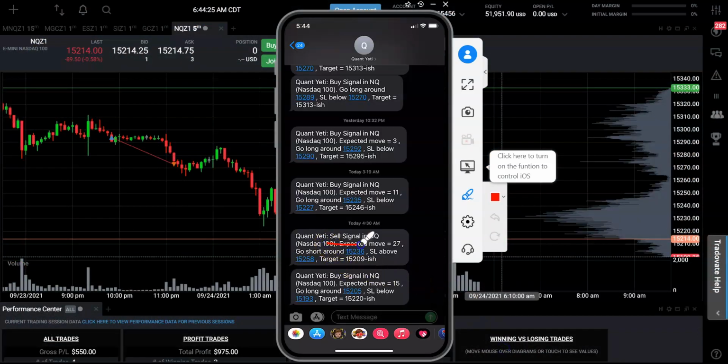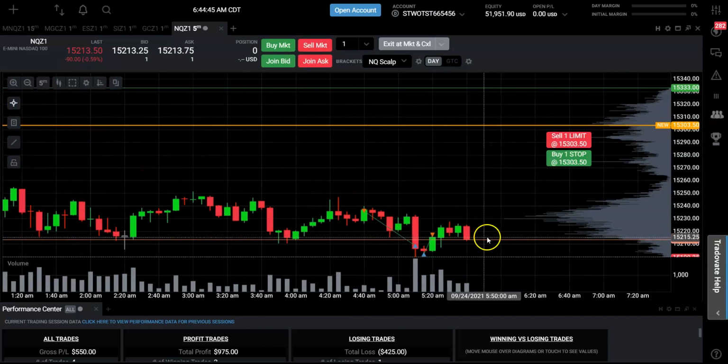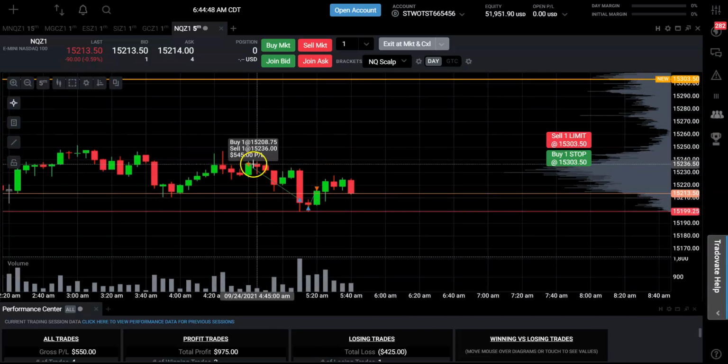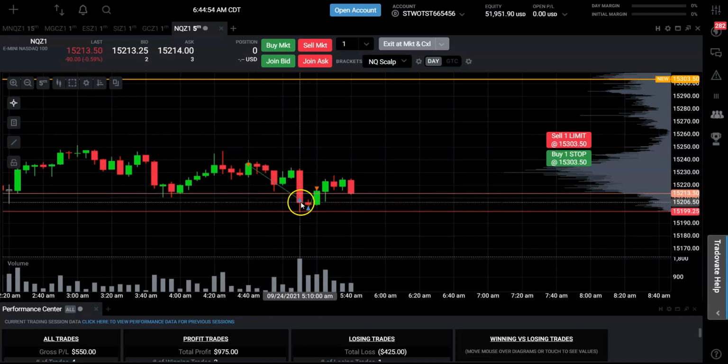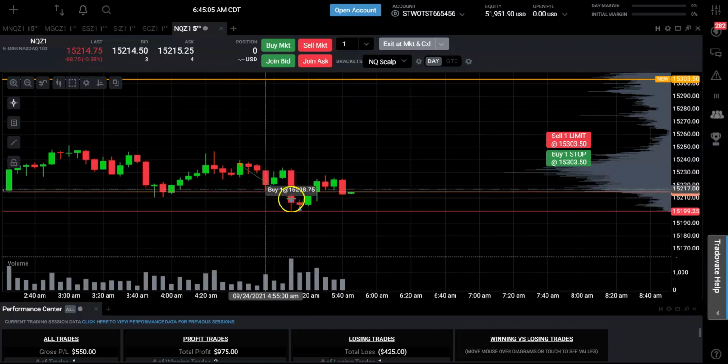We had a sell signal here with a target of 15,209, and it was asking us to go short around, let me clear this up, around 15,236. And when we zoom in here, that is this trade. I shorted it here at 15,236, placed my profit target at 15,209. Apparently it looks like maybe it was 208.75, and got filled. So that was a nice winner.